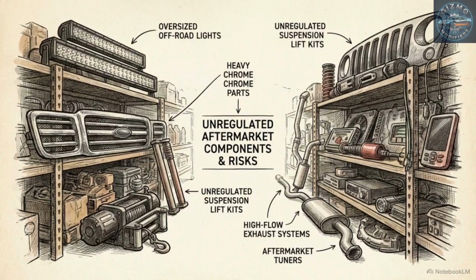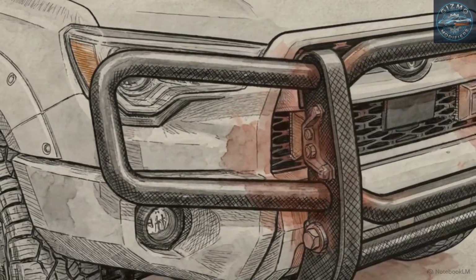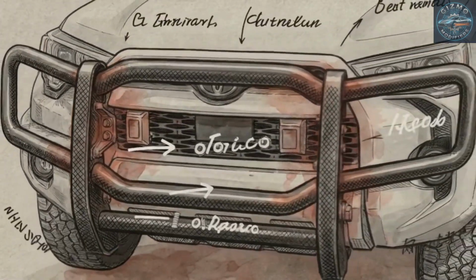Now we have to look at the other side of the market. Dealerships and aftermarket shops aggressively push accessories that offer an illusion of protection while actively harming your vehicle. The most common offenders are metal bumper guards and bull bars, usually sold as heavy-duty armor for tight city parking. This legality scorecard shows the reality.